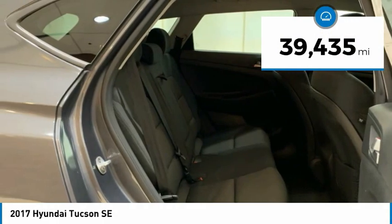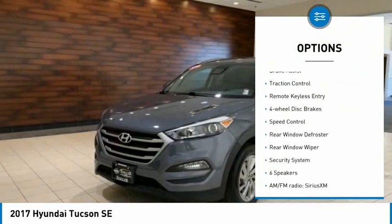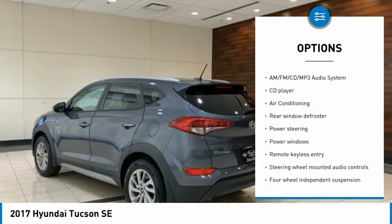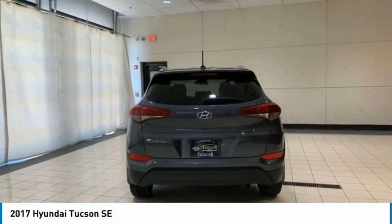This vehicle has less than 40,000 miles. Here are some of this vehicle's great options: electronic stability control, alloy wheels, brake assist, traction control, remote keyless entry, four-wheel disc brakes, speed control, rear window defroster, rear window wiper, security system.